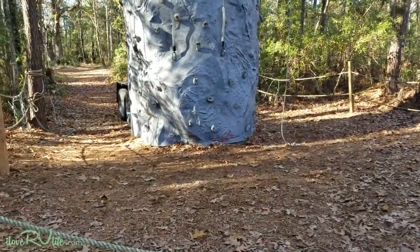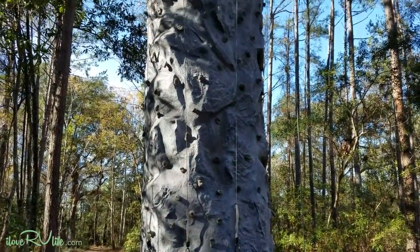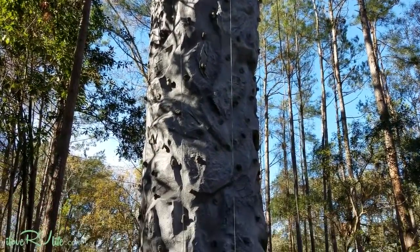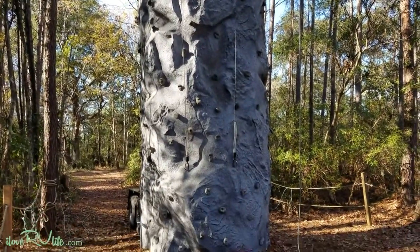And they even provide this one that's not quite as challenging. I guess that's easy for me to say. I'm not going to do it. But this is a shorter wall, maybe 30 feet tall, and it's round. And you can do this one as well, if you're not up for the big boy.